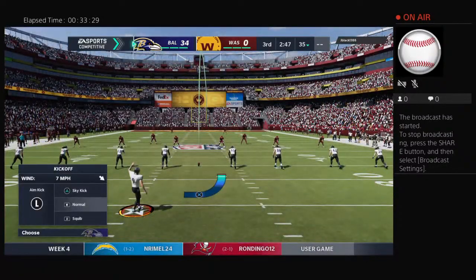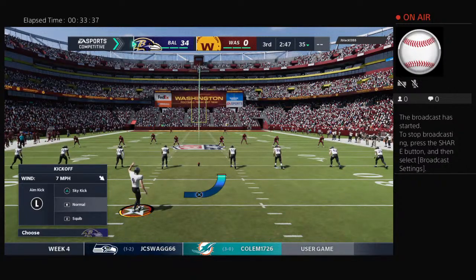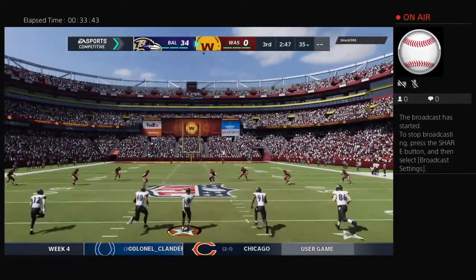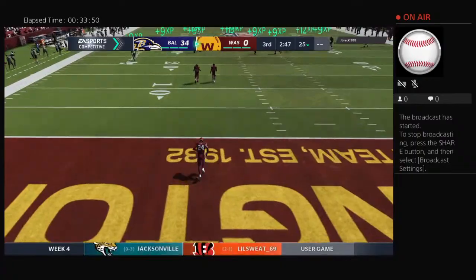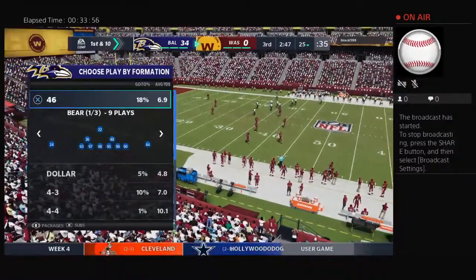Justin Tucker to kick off for Baltimore. Tucker now to kick it away following the touchdown. Fields it in the middle of the end zone. And Gibson decides against bringing it out. 1st and 10 at their own 25-yard line.